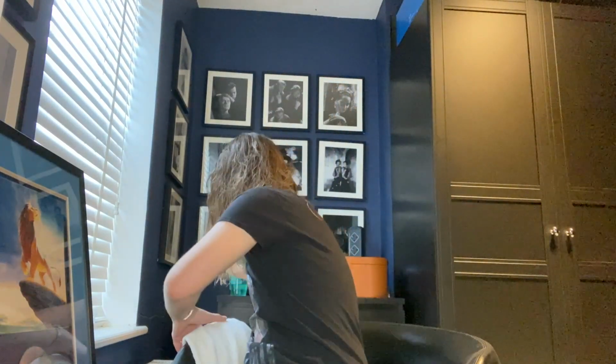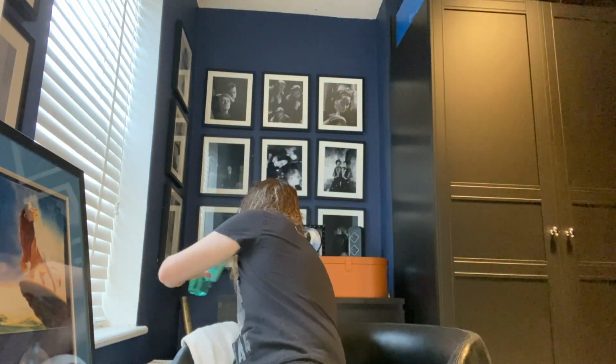So it's washed, as you can see. It's got a bit of product in. This is before I blow dry it, and I'm going to go through some of the products. So let me grab them. This is rough and ready today.